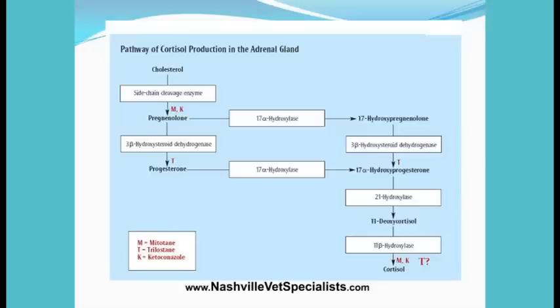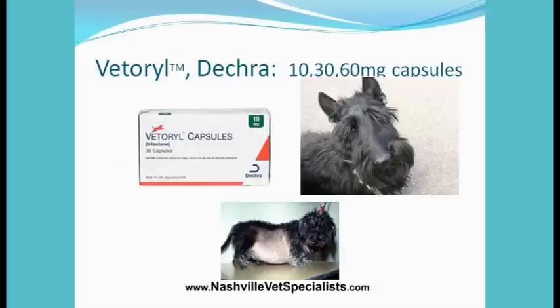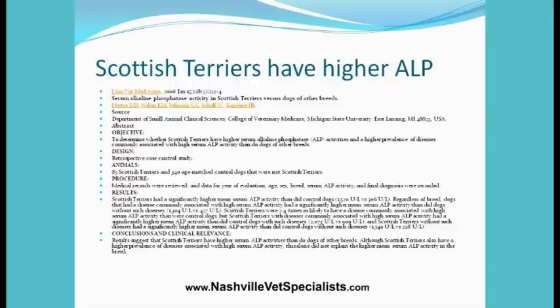So just to remind everyone, the whole pathway, trilostane seems to maybe work around here. And then there's also this 3-beta-hydroxysteroid dehydrogenase. So Vetoryl, it comes in 10, 30, and 60 milligram capsules. And it's definitely going to be more expensive than Lysodren, and remember, it is daily.